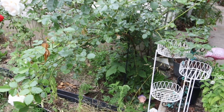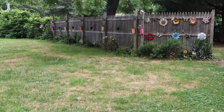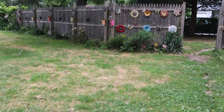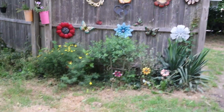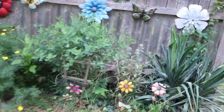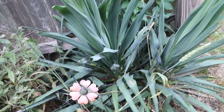Alright, the next stuff I'll show you, we'll walk by real quick, will be along the inside of my fence. We're just going to do a real quick walkthrough. It's basically just rose bushes and lilac plants along this side. And then over here are some plants I don't remember the names of. This is, I think, called an Adam's needle.